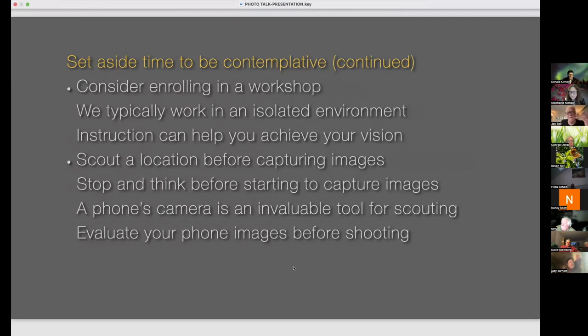But most of us work in an isolated environment, unless you work in a warehouse setting with other artists, which I think would be really awesome in some ways. Although being an introvert and a solitary person, I like my studio here. It's my favorite place to be. The instruction in a workshop can help you achieve your vision.